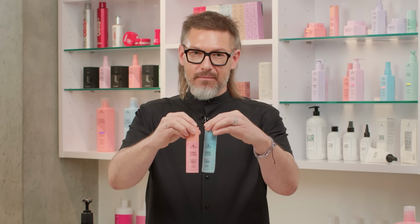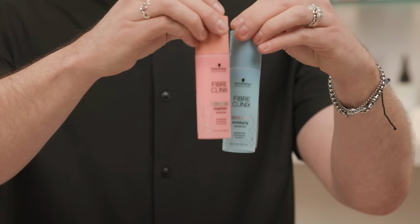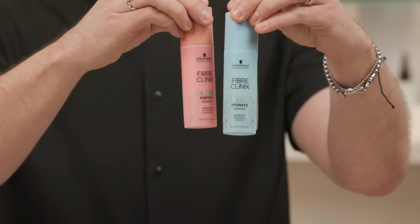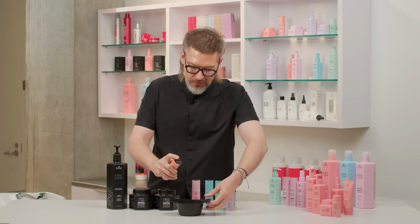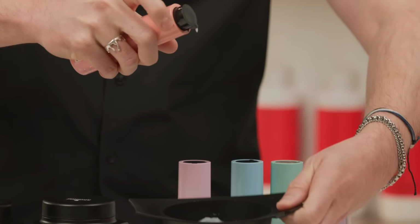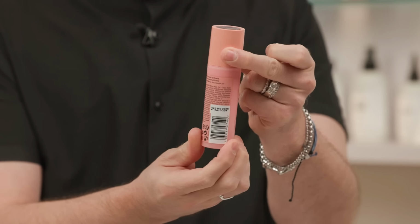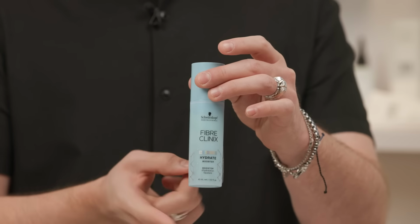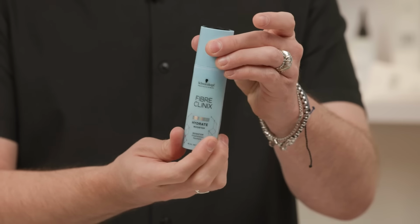So if damage is the most important concern, do 3 pumps of your Fortify booster, and then of the 5 pumps, you would do 2 pumps of your Hydrate. So let's say my client's main concern is damage. I'm going to do 1, 2, 3 pumps of my Fortify. And I love the packaging. You can kind of see it's like a makeup, a fun little feature. So that was our Fortify. Now our secondary concern would be moisture in the hair. So we're going to do 2 pumps of our Hydrate.